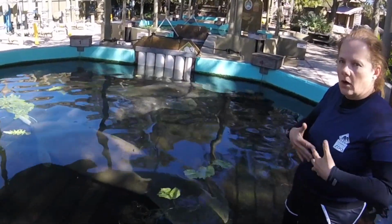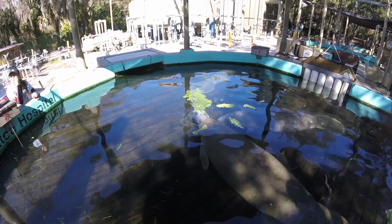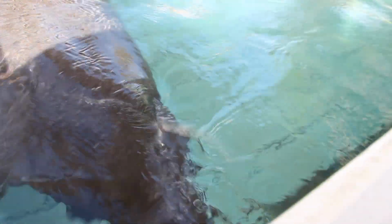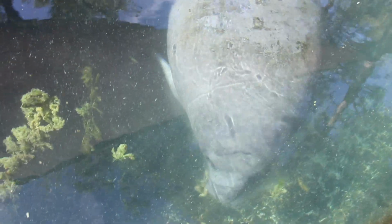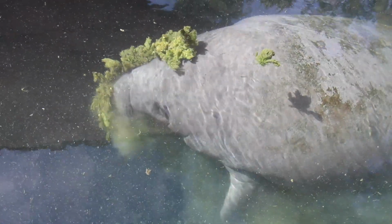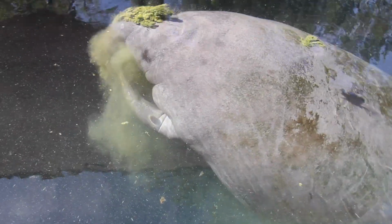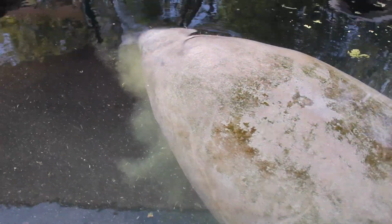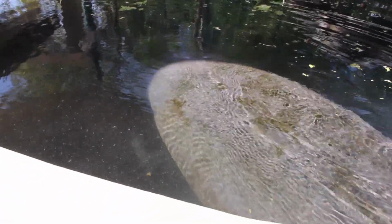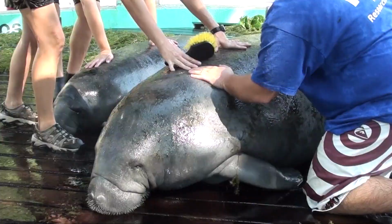Now we're going to learn about manatee releases. A veterinarian experienced in manatee medicine determines that a manatee is ready to be released when it is medically cleared from any health issues, it is nutritionally independent, it is at least 200 centimeters in length and 600 pounds in weight, and exhibits normal behaviors. These behaviors include being able to eat natural vegetation at the top and bottom of the water column and having typical breathing, swimming, and diving patterns.